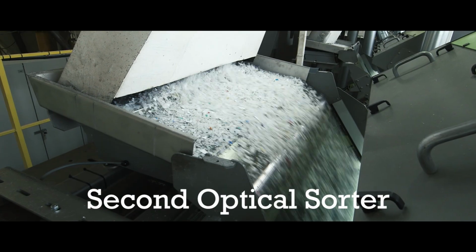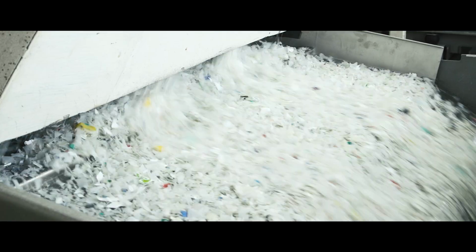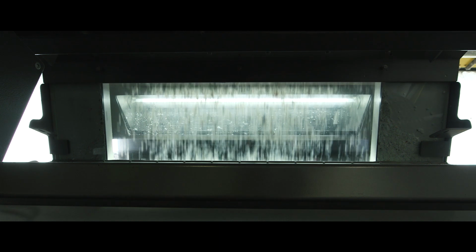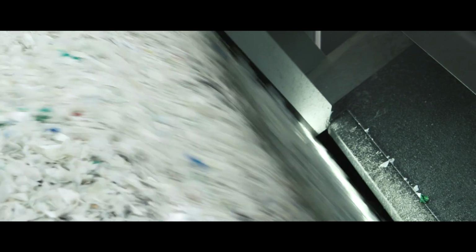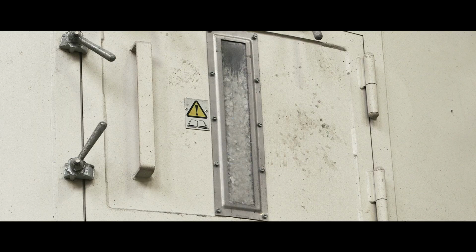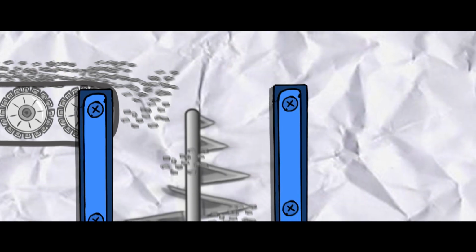The flakes are then sent to a second optical sorter, which uses a greater degree of precision to detect polymer type and colour. The precision air rejectors accurately sort each individual flake and remove all coloured material. Natural flake passes into another blender in order for the mix to be melted into the final product.